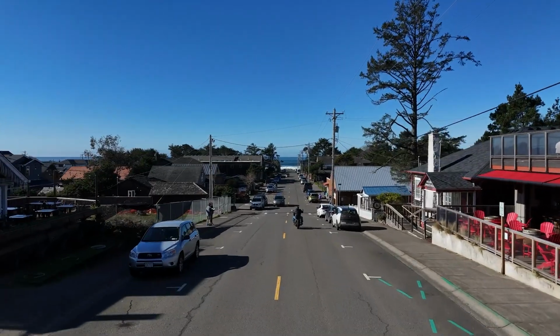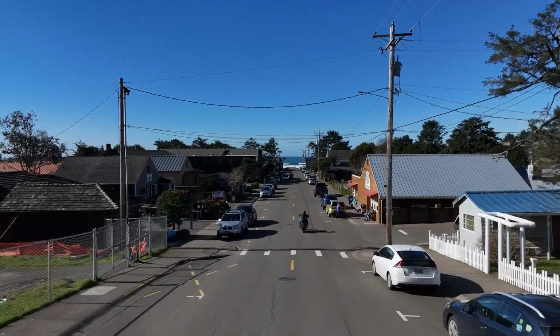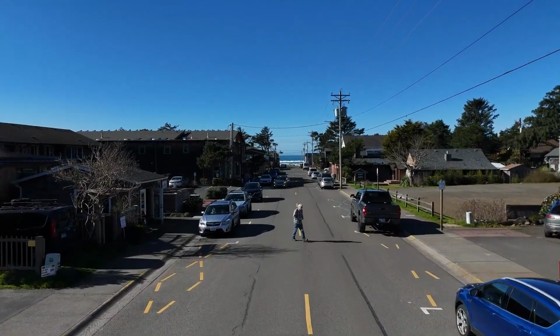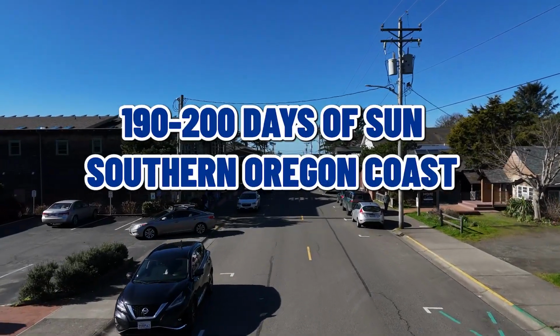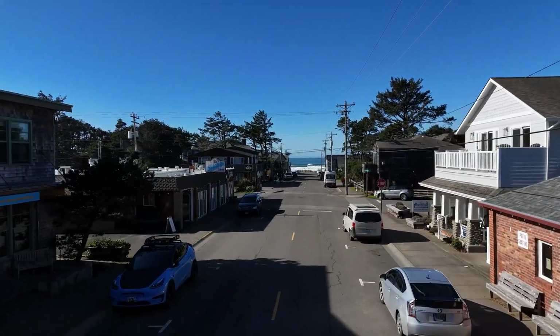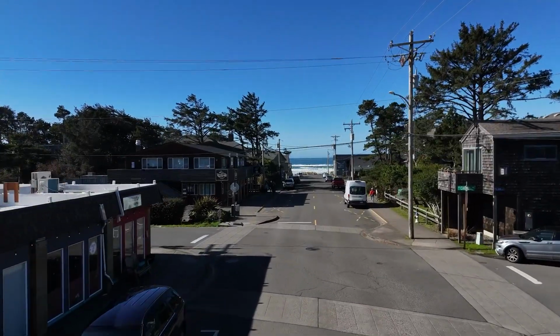Sometimes just seeing the sun, being in the sun, is important to you. Well, you're going to get about 120 to 125 days of sun in the Astoria seaside area. You're going to get about 160 to 165 days of sun on the central Oregon coast around the Newport, Waldport area, Yachats. And then when you get to the southern Oregon coast, you're getting about 190 to 200 days of sun a year. So you're getting almost 2 to 2.5 months more of sun on the southern Oregon coast than you are on the northern Oregon coast. 30 days more of sun from the southern Oregon coast to the central Oregon coast.